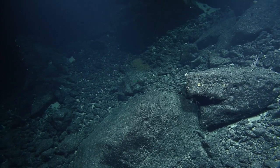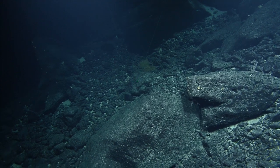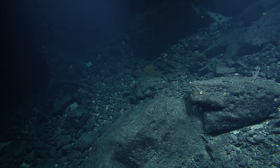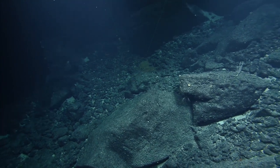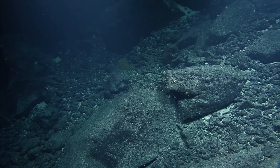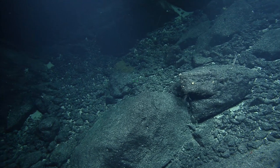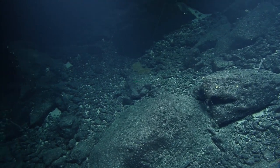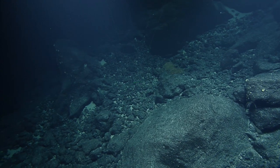Someone was telling a fun story earlier today that they watched the Nautilus Live so much that their parrot started saying, bridge nav, bridge nav. That's funny. That's amazing. That is amazing. Was it a Rennie bridge nav or was it a more animated bridge nav? Whichever, I think it was probably exactly as we say it.